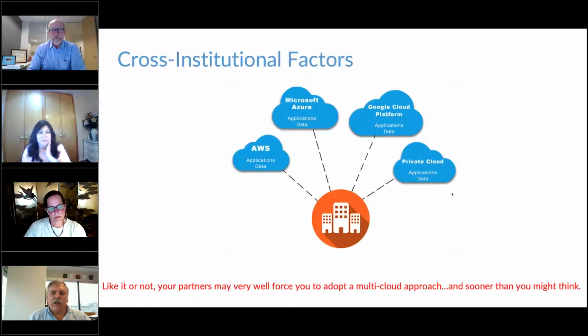Many times the data from these different companies could come from different clouds. Tammy had mentioned some of the different platforms as a service out there. Companies could have their own private cloud. Some companies are in AWS. Some companies are in Microsoft Azure. Some are in Office 365. You've got the Google Cloud platform.